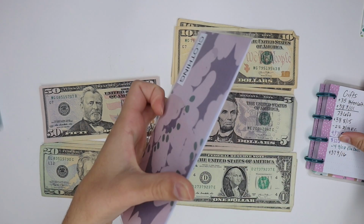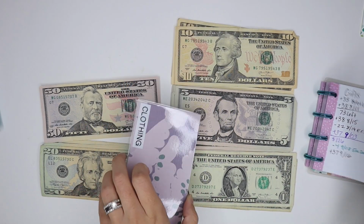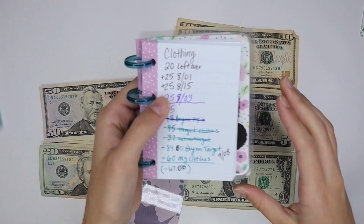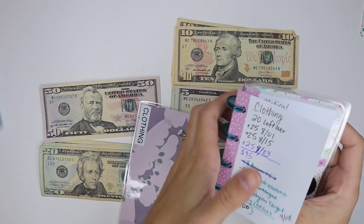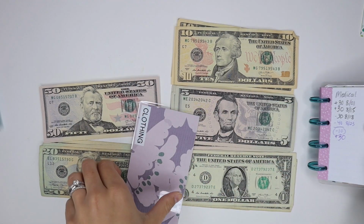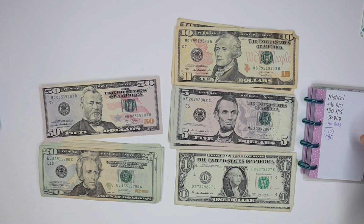Next, I'm going to have my clothing. We don't have any money left in this, and we are actually not stuffing this pay period because I was in the negative. So we will stuff this again next pay period. So for now, that's going to be empty.